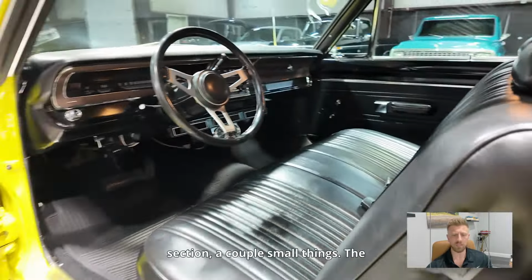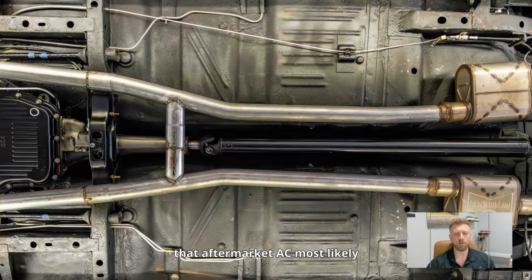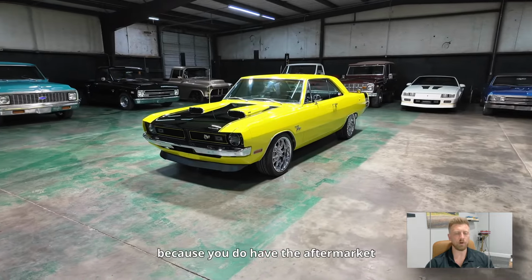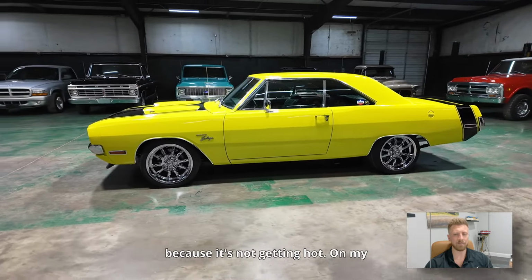On my doesn't work section, a couple small things. The reverse lights are not coming on, and then the heater's not getting hot, and it's not blowing any air out of the defrost or under the dash. When they did that aftermarket AC, most likely something simple's going wrong there, because you do have the aftermarket vents for the AC. And again, the AC does blow nice and cold. Just something with the heaters not functioning properly because it's not getting hot.